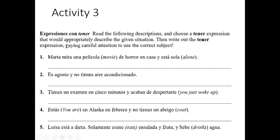Activity 3. Expresiones con tener. Read the following descriptions and choose a tener expression that would appropriately describe the given situation, then write out the tener expression, paying careful attention to use the correct subject. Por ejemplo, Marta mira una película de horror en casa y está sola. Marta tiene, and then you would plug in the vocabulary word that goes along with that. Okay, pause here, complete this, move on when you're ready.